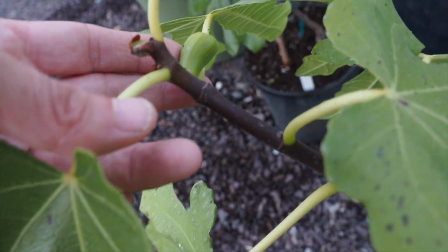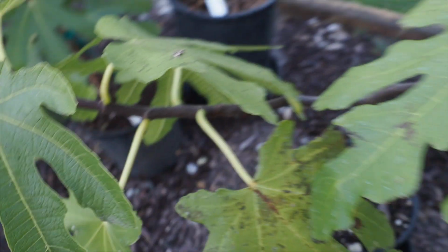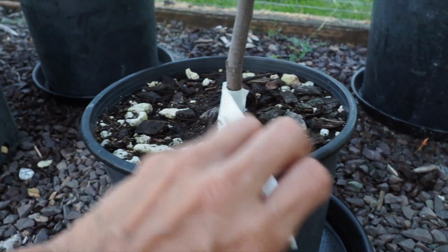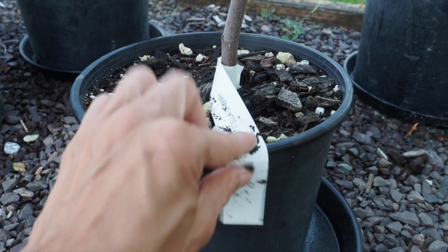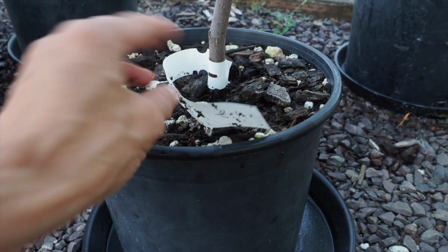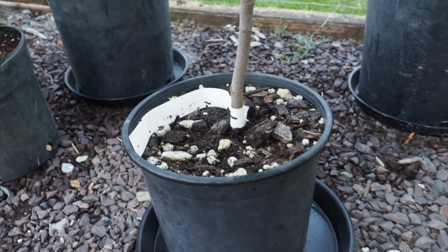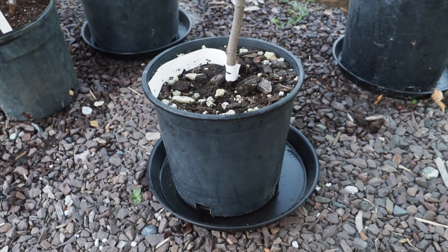There's another one here. I think it's only got 2 figs, but it's a pretty small tree, and the label here actually does call it a compact Stella cherry. So I'm not too familiar with this variety, but I think it does tend to stay on the smaller side.